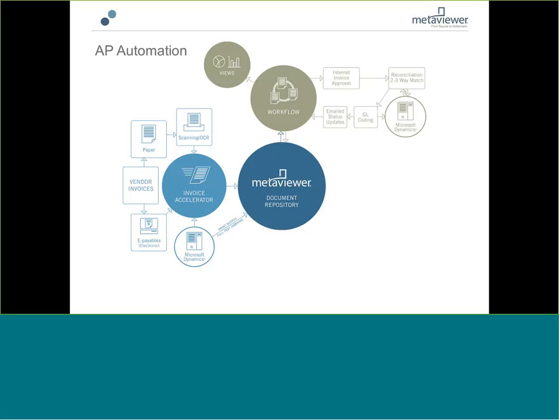The nice thing about that is, instead of maybe having to purchase more users in the ERP system, you might be able to use them in metaviewer instead. So you're not having to incur the cost of possibly additional users in that ERP system, and you can leverage metaviewer instead because we are standing outside of that ERP system and connecting to it and working with it, versus being embedded into the application.